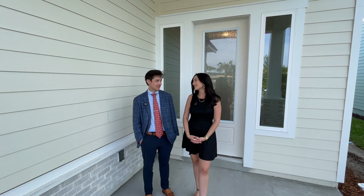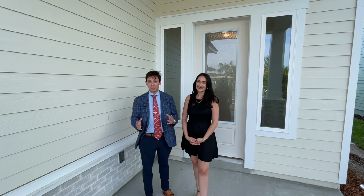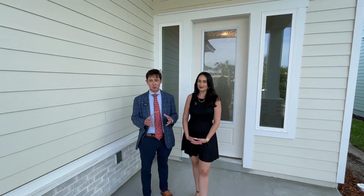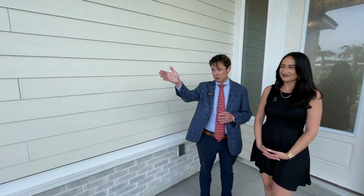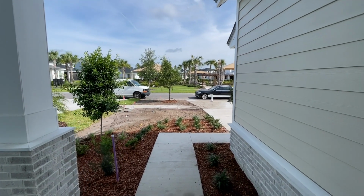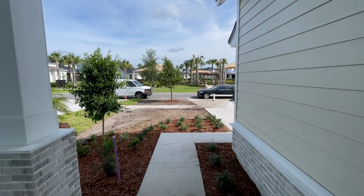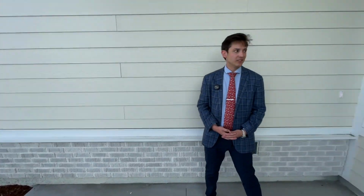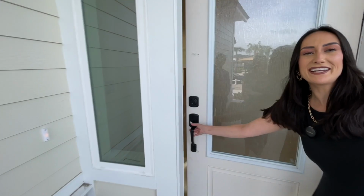Awesome. Well, first of all, Alexis, always good to see you. So here we are in Crosswinds, of course, super convenient to Pine Island Academy, which is K through 8. And this home site in particular is right across from the playground. And it's a really nice playground. I love how convenient it is. There's golf cart parking I see right behind that van as well. So absolutely, wonderful. Let's go inside.